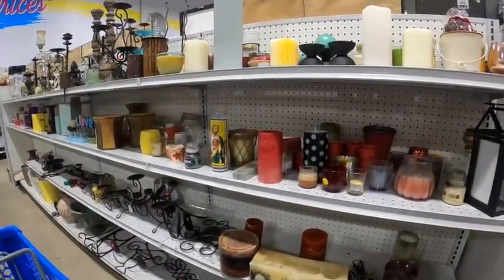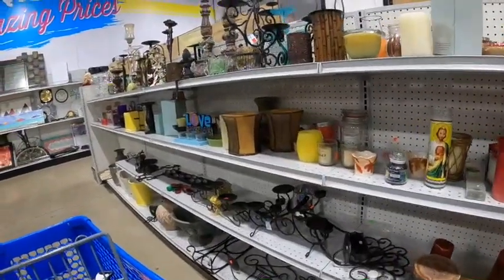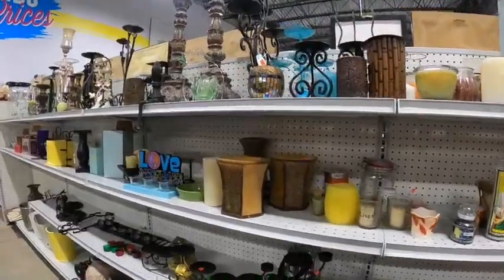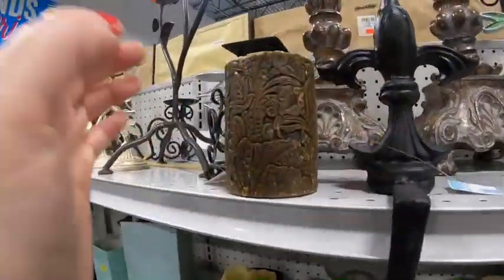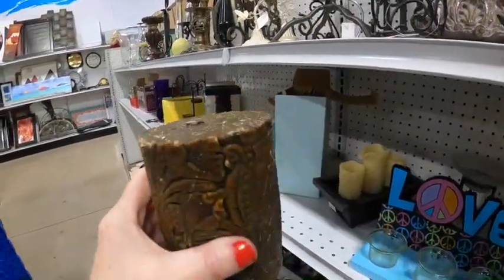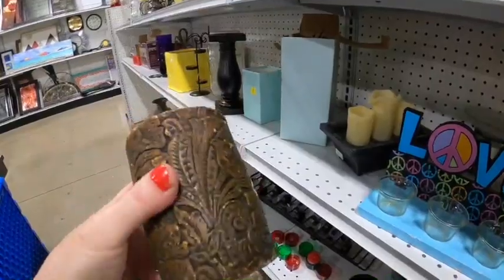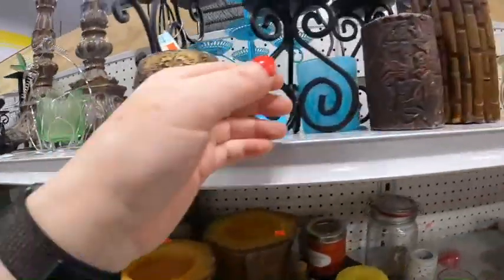Okay. Now, I'm looking at the candles. I don't normally buy used candles, but there are a couple of candles coming up that I didn't end up even looking up, but maybe you can help me out with them. They look like this. They're kind of carved. They're tiki looking-ish, but then they're lava. Well, maybe I should have looked it up. Isn't that the whole point of this video? I know.